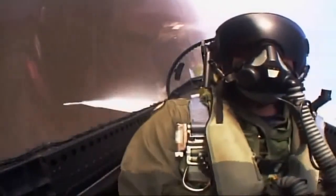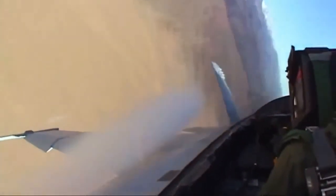But the Hornet's maneuverability takes a physical toll on the pilot. Its high-speed turns can create over 7.5 Gs.